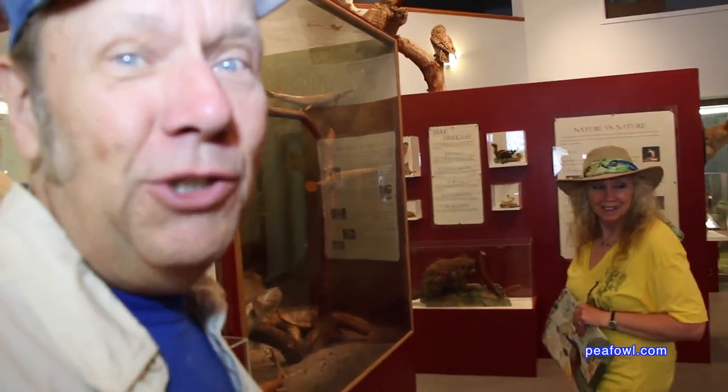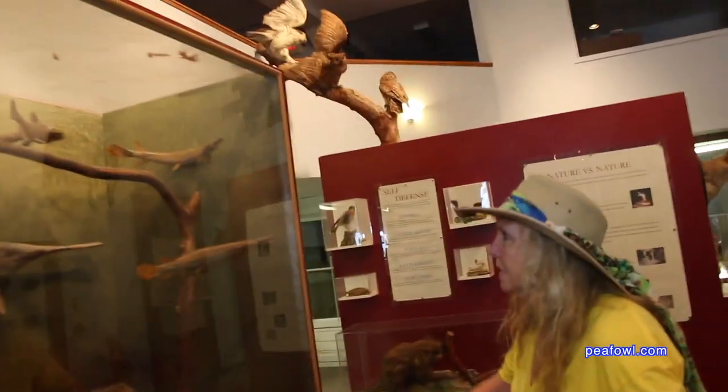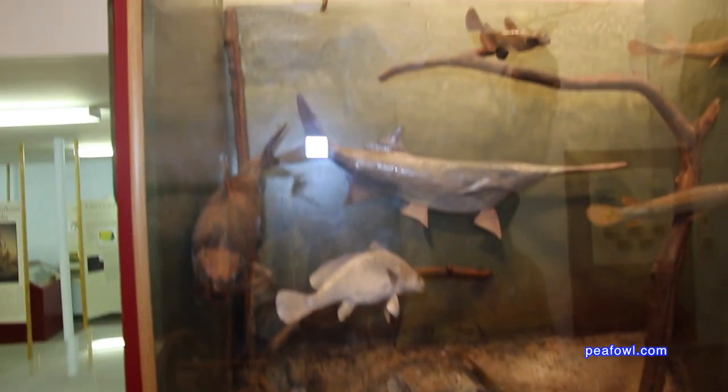The ducks are fun. Sounds like home, except for they're here. At least you don't have to feed these. Hey, you found something here about the Missouri River. Tell us about it. Yeah, this exhibit represents the Missouri River and the river life. And there's even a duck up above swimming.